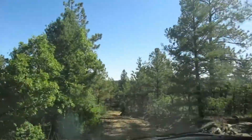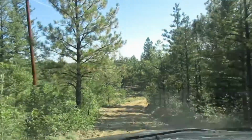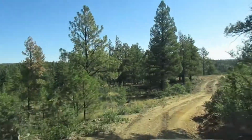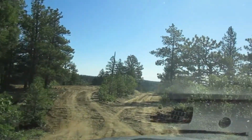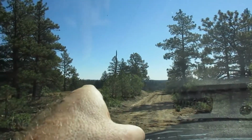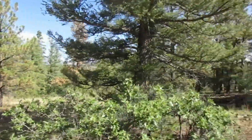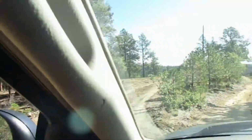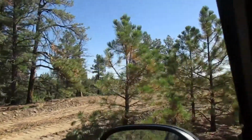Right in here, we are coming onto the property. Okay, now at this juncture, we are on the property, and this road goes down to the bottom into the valley, and I'll drive that down. Actually, we'll just do that right now. Then I'll come back up and show you the site here on the top. Here's the site. And you have power sitting right here.